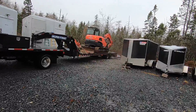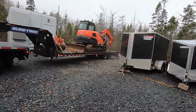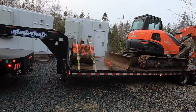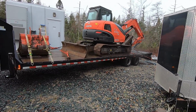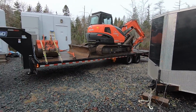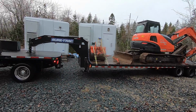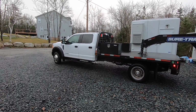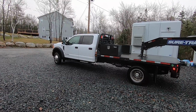So here's what we have. We have the Kubota KX080-4, the trailer, the chains, everything. We're a little over 20,000 pounds on the deck back here, probably about 21, 22. The trailer is 8,800 pounds, so we're at 31,000 pounds of what we're towing behind this truck. And yeah, she is a load.